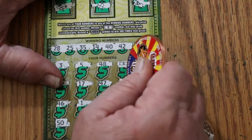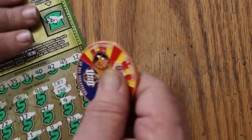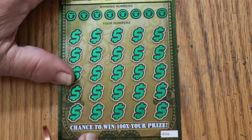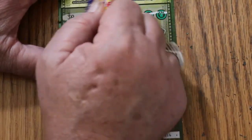Let's see what happens. And we got 30. Whew. Let's hope for a back-to-back. We are a long ways from digging out of this hole.